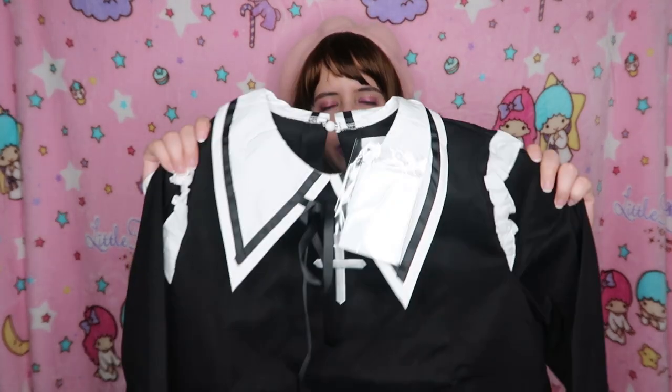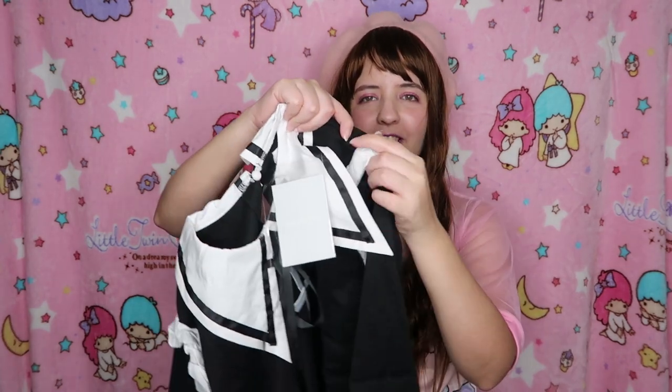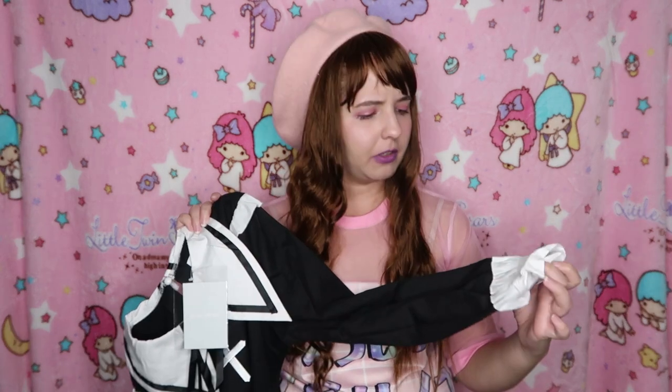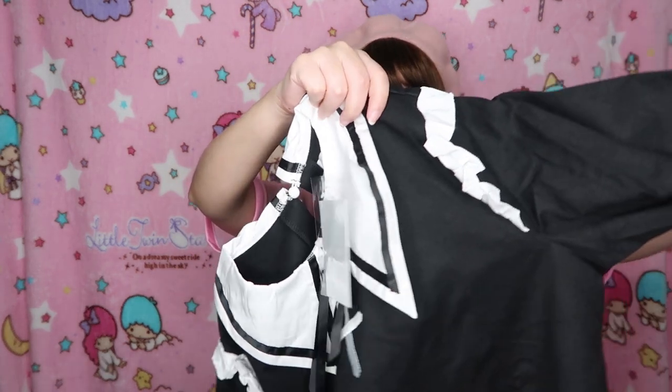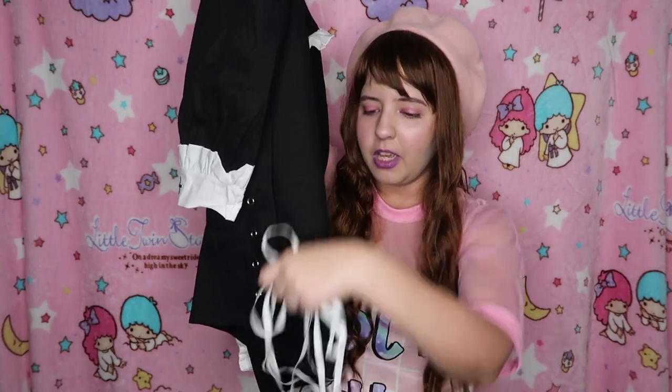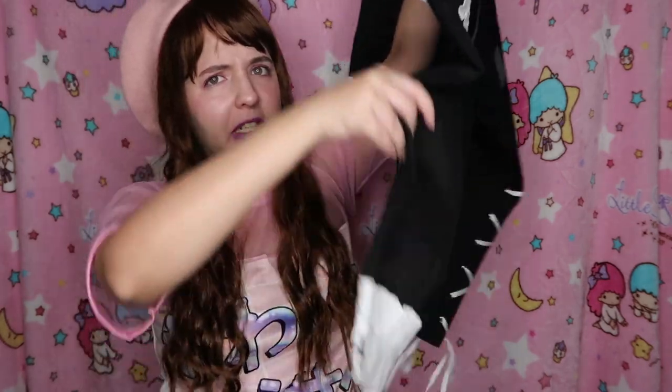It has ribbons everywhere. Oh my gosh, this is gonna look so cool. I love these ribbons over here. Wow, it honestly feels very good quality. We even have a cross on the arms with more ruffles. And on the back, we have these holes because this goes across. So yeah, give me a moment. So I assemble it. I think it goes like this, hopefully, if you can tell.